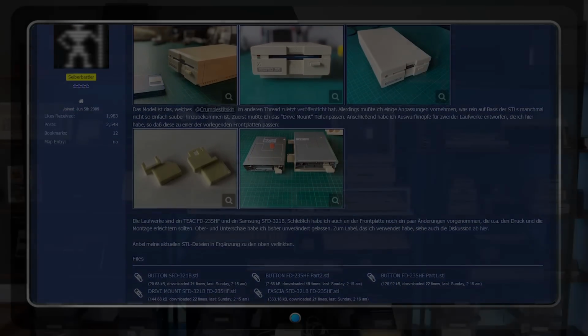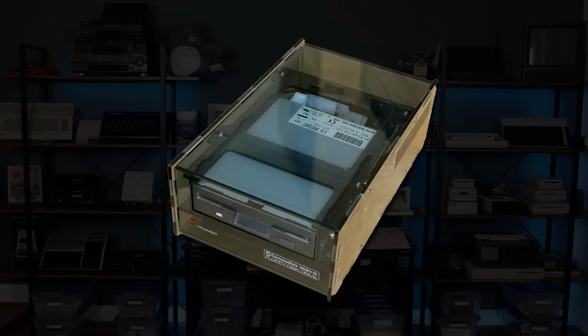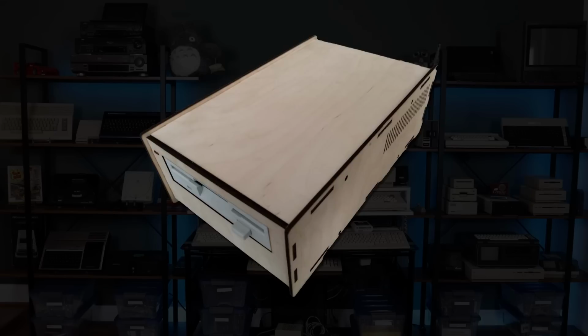Other forum users have gotten creative with their builds, as evidenced by this awesome clear printed case, this smoke plexiglass model, and this wooden enclosure.